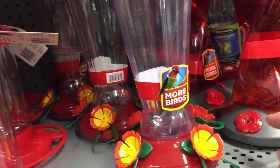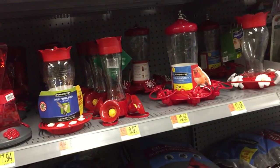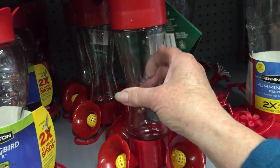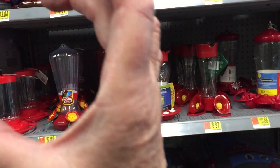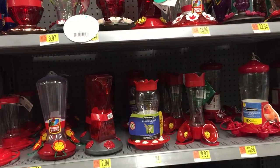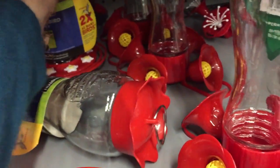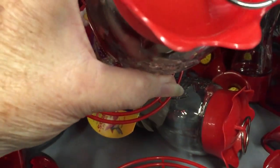When you start getting into some of these, they have these little tiny holes. It becomes a challenge to clean it. You gotta get a long brush in there and you gotta scrub them. I like something that's got a big, wide base to it. It's quick and easy to clean, and that's what I'm always looking for, quick and easy. So just a tip, I took this one apart because I really like this one. I was thinking of buying it.